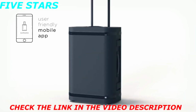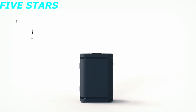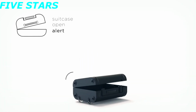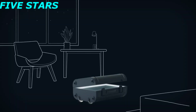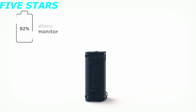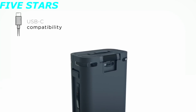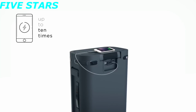We developed a user-friendly mobile application that connects to sensors within the suitcase. These sensors notify you if the suitcase leaves your presence or was opened out of eyesight. Our application will also allow you to control the LED light within the suitcase, which will assist you in the dark, and monitor the battery life powering your Samsara. The hardware will enable you to charge your electronic devices via USB-C cable. It will also allow you to charge your mobile device up to 10 times.